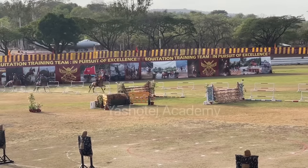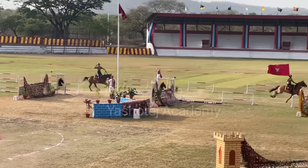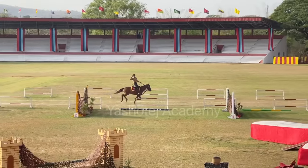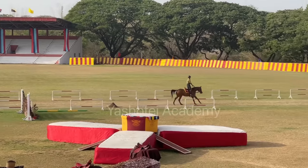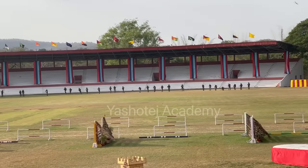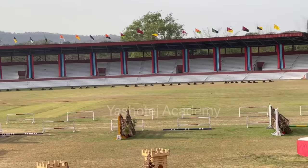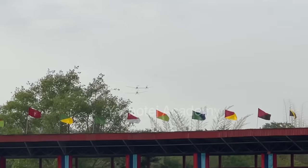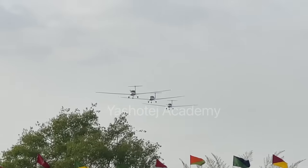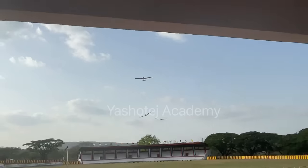The cadet riders approaching the center, standing atop their mounts. Just look at those smart and crisp salutes of the cadets of the National Defense Academy. Simona Aircraft will now depict our strike aircraft. Pulling up now! Main from the left.